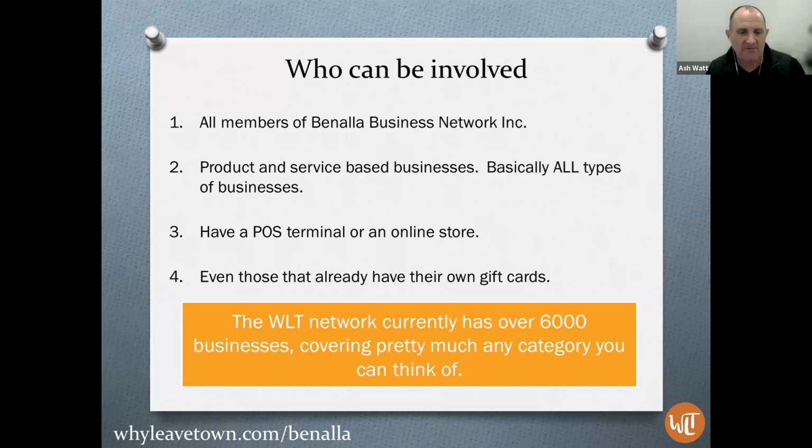So again, anyone can be involved. As I've said at the start as well, we've got over 6,000 businesses pretty much covering any category you can think of. I don't think there's anything now that we haven't ticked off. And now that we've got a part of it, there's obviously certain types of businesses that we see work better than others in the program. And I think as a starting point, it's always good to tick off as many of those main categories. To start with, ideally, you want to have some sort of supermarket in there, and ideally somewhere, a restaurant, newsagents, hardware, some sort of retail, clothing, hair, beauty, those things.